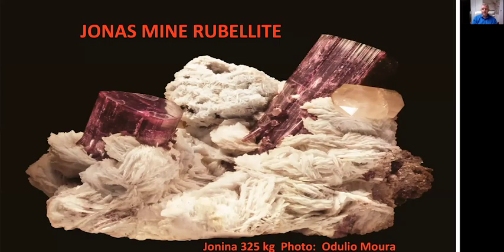And here is the biggest specimen, 325 kilos. It was sitting in the ceiling, and it was saved by stacking car tires under it and putting cloth so they could get it loose, and then in the cloth with ropes carrying it out of the mine. Not an easy task. This is probably the best mineral specimen in the world, as far as we know at least. And you can see here the color is really intense red, deeper color than this photo is really showing.